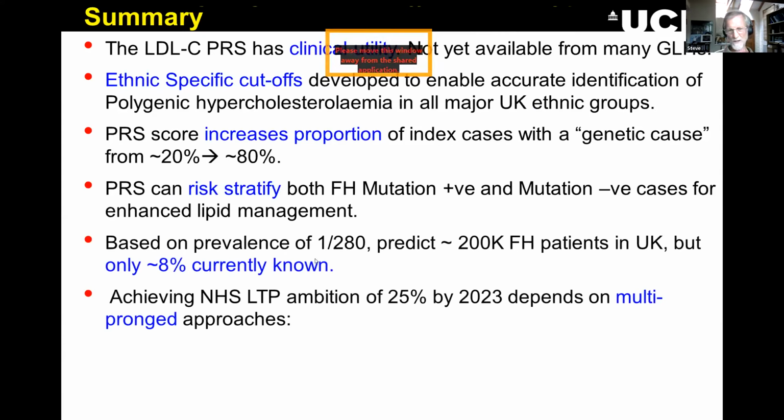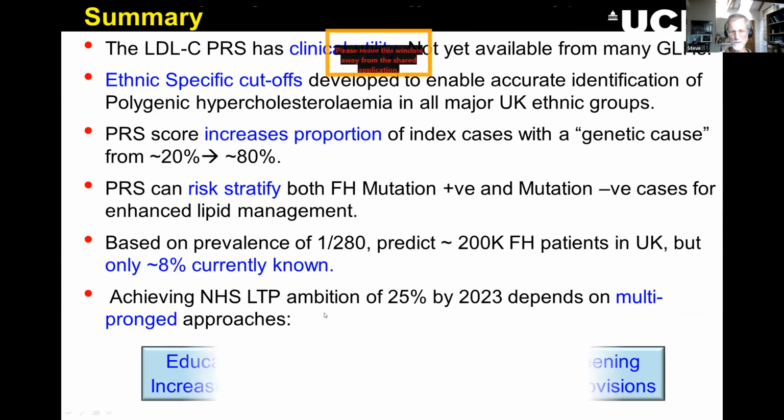Based on the prevalence of about 1 in 280, we'd predict more than 200,000 FH patients in the UK, but of these, only 8% are currently known. And the NHS has a long-term plan ambition of finding 25% by 2023, which obviously has been missed. And it depends on multi-pronged approaches.